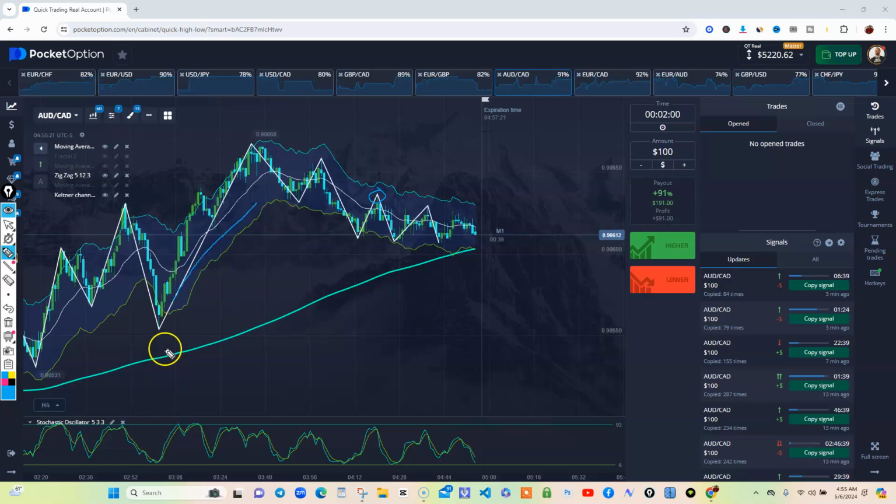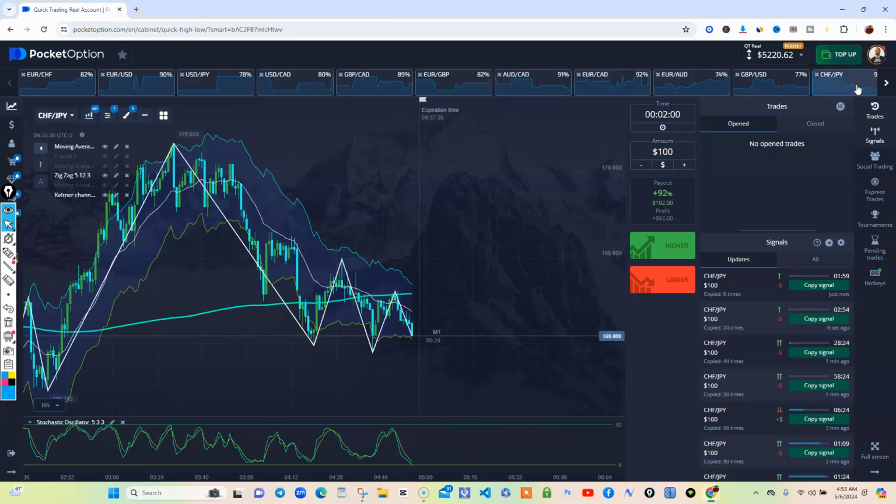This right here, again, same thing. I think this might have been the pair we was on earlier. But yeah, it's just beautiful what you can see in these markets if you keep doing it. If you keep trading, if you keep going. Let's go look at something else.